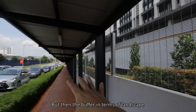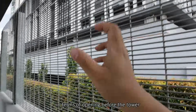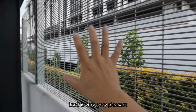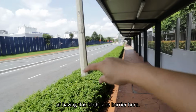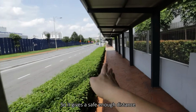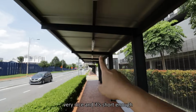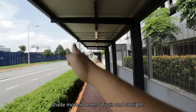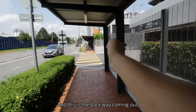Definitely, right? But then the buffer in terms of landscape, in terms of opening before the tower itself is very pleasant. And I really do like these treatments of having this landscape barrier here, so it gives a safe enough distance for safety purposes. Then lighting's very nice and it's short enough so it can shade more in terms of rain and sunlight. And this is the back way coming out.